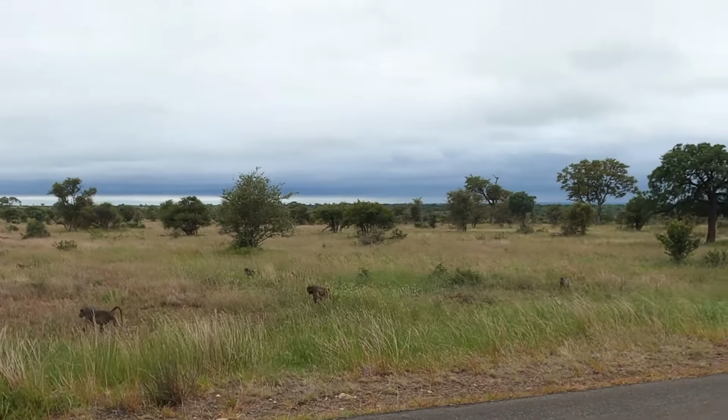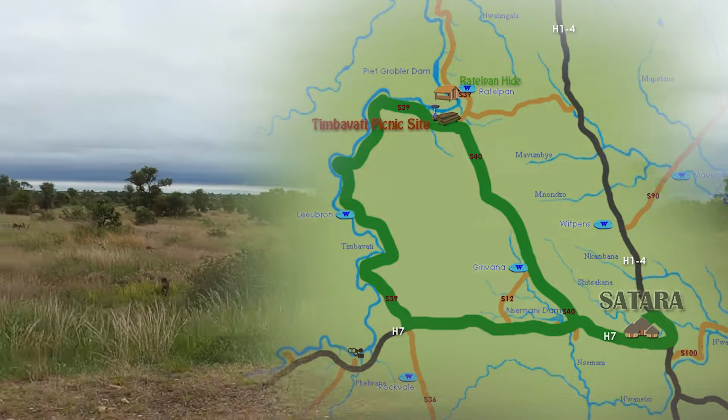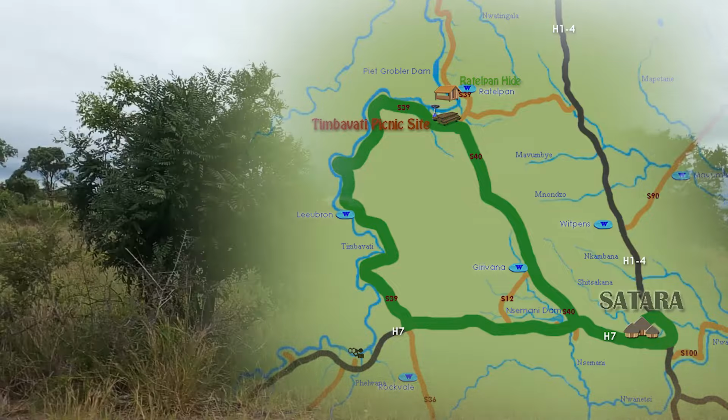So the plan for the morning is to drive past the Nsimani Dam and then drive along the scenic Thembavati River up to the Thembavati picnic spot for breakfast. Then we'll take the shortcut back to camp via the Girivana waterhole.